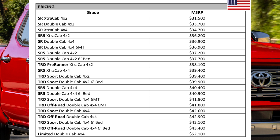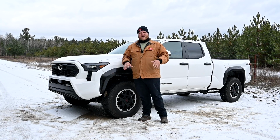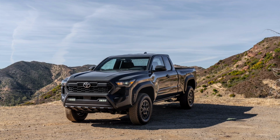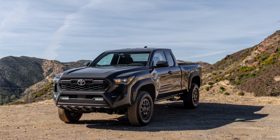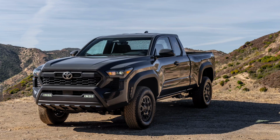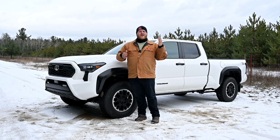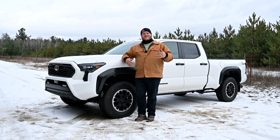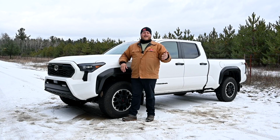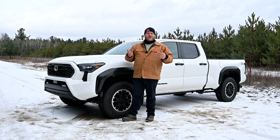And then for all my Canadians, we're gonna bring up the numbers, but there's a couple things I have to tell you. First of all, in Canada, we're not getting the extra cab at launch. Toyota Canada says that it's coming, but we're not getting it yet. So for now, our base model in Canada is the SR5 double cab. We also only get four-wheel drive trucks here in Canada. We don't even get a choice for two-wheel drive. So our base model has moved up all the way to SR5 double cab. We don't get an SR model either. We used to get SR and now we don't. So that's all sort of important information when looking at this pricing.